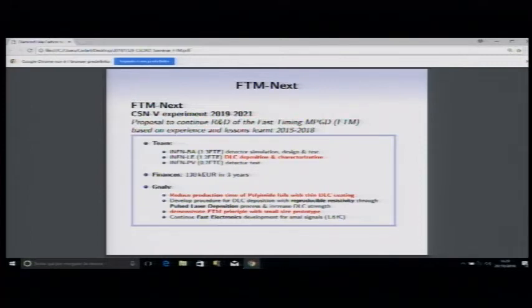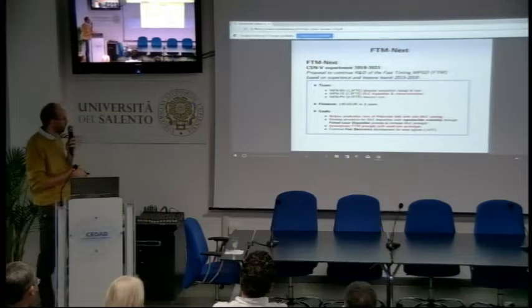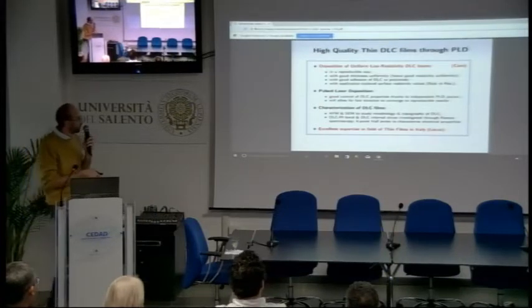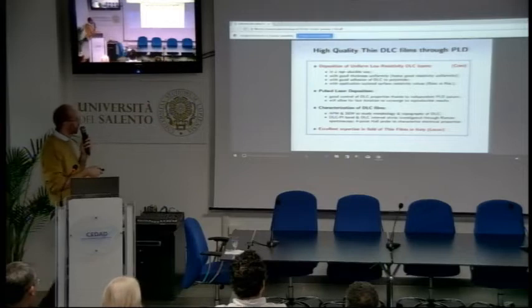And we would like to have a DLC with an increased strength and an increased adhesion to the polyimide foil, which then we can finally use to demonstrate the fast timing principle, because as long as we are not able to produce the right structure in which we have the gas amplification, we cannot test our detector prototypes. So the idea is to make very high quality thin DLC films through the pulsed laser deposition, and to do this in a reproducible way.